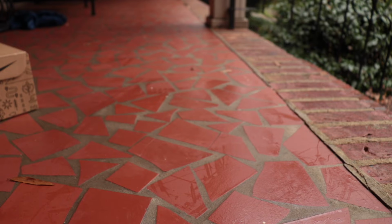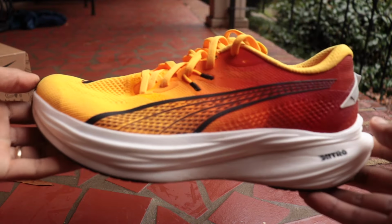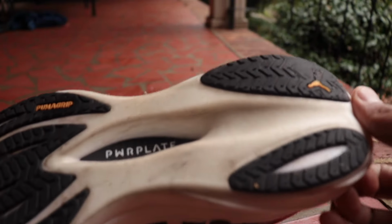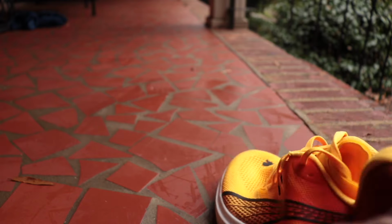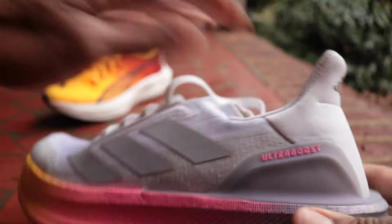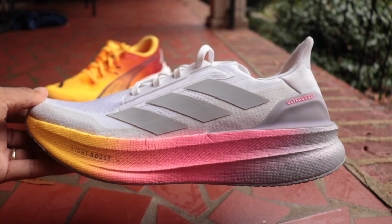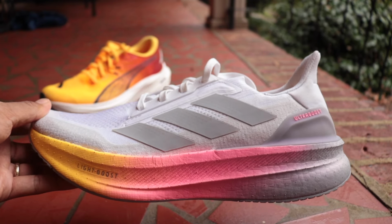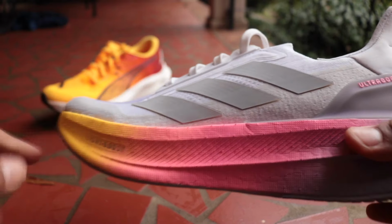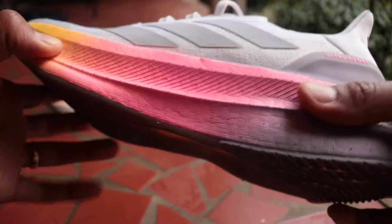I don't know. So I did bring some other good wet weather winter shoes out here. This is the Puma Deviate Nitro 3. This has the Puma grip on the bottom. Oh, yeah. I mean, look at that. So really sticky one here. Let's take a look at the Adidas Ultra Boost. This is another good one if you want a durable do-it-all shoe for the winter, and they're selling this for $135 right now. This Ultra Boost, the Boost foam, this is gonna last forever.